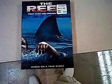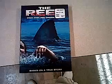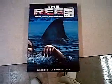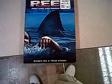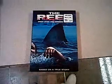The next movie I got here is The Reef. This is an Australian film based on a true story. This is currently being sold at Walmart for $10. This is basically Open Water, but Australian. Really, really good. Highly recommend it. Very suspenseful.